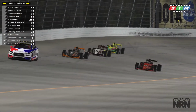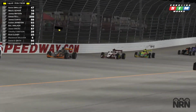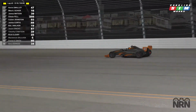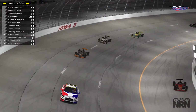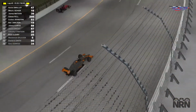See if we can't get a word here with Jason Owens. And Jason, out of the infield care center, what happened out there, I guess, is going to be the first question we've got to ask. I guess from in-game chat, Tim said he ran out of fuel. Just came across my nose. I had nowhere to go. I had one more lap to pit.